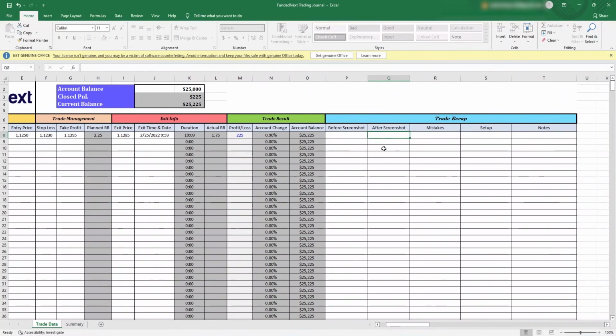Some of you may follow TradingView and some of you may follow MT4. No worries though, whichever you follow, you can save a trade. You can save a before taking the trade screenshot and then after closing the trade screenshot. You can easily compare how you have predicted and how the market actually moved.